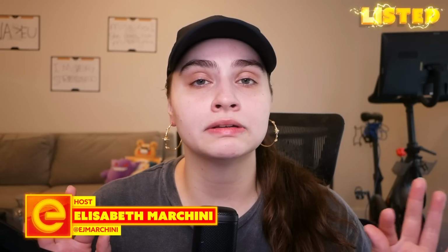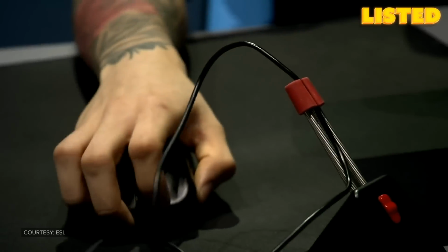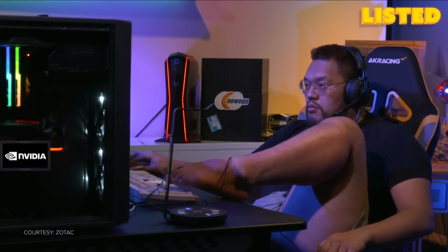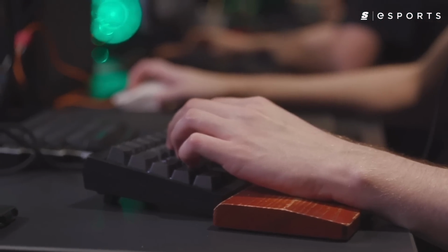Pro players are often very particular about their setups. Whether it's their in-game settings, the way they hold their mouse, or even the way they sit, there's a lot of little things that players do to make themselves feel more comfortable. But one person's comfort is another person's nightmare. And over the years, we've seen some pretty weird stuff in esports.